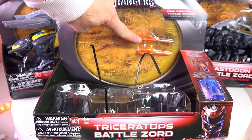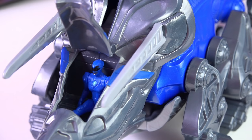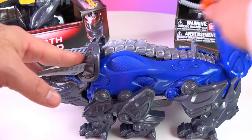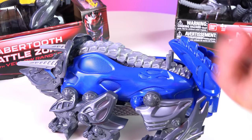Comes with two missiles and the figure. Not much going on in the back of the box here. Blue Ranger sits in the cockpit, which is located in the head. Really digging the cockpit. So there's a little window there for him to see out of. Very cool. Fold up his tail and then just shoot the missile. Just stick your finger in there and it launches.